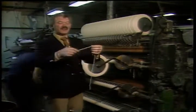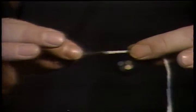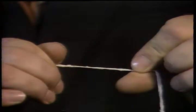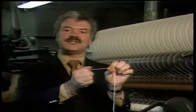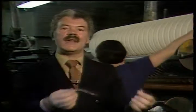Roving, in actual fact, looks like this, very soft, pulled apart quite easily, but at high speed it is then twisted and turned until it becomes the yarn for the sweaters, t-shirts, jogging suits, underwear, whatever. That is step one in the making of a t-shirt.